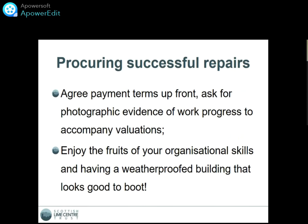And enjoy the fruits of your organisational skills and having a weatherproof building that looks good to boot.